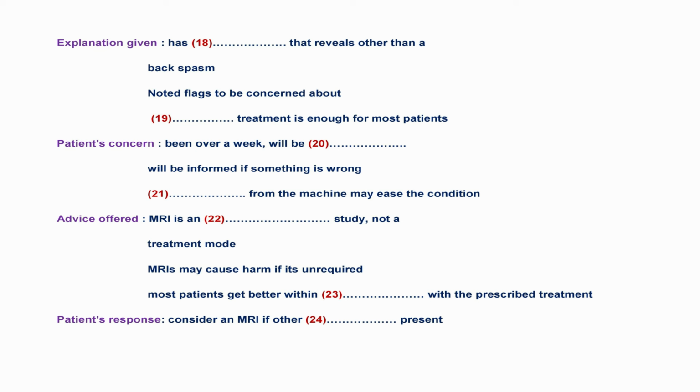No, I don't want surgery at this point. I don't want surgery at any point. Right. I just want my back to get better. And so I figured this MRI could show me if anything's going on and maybe the magnets would help. But you're saying that that's pretty much a myth.